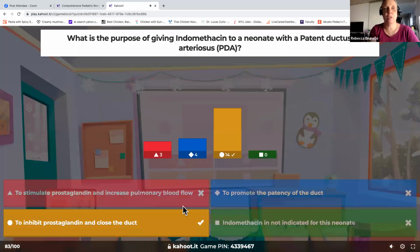Very good. We saw this one, or a similar version of this. So this is the medication that you use. It inhibits prostaglandin. It's a prostaglandin inhibitor, and it closes the duct.